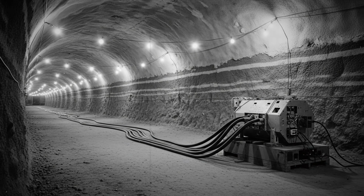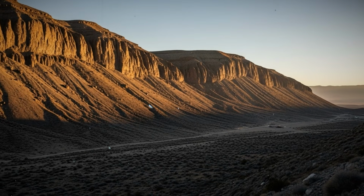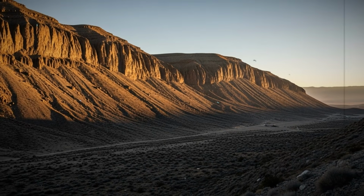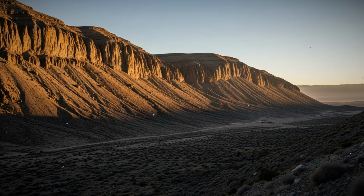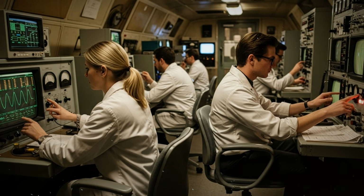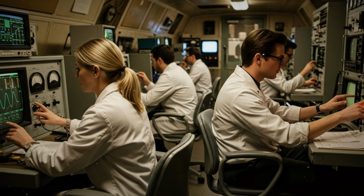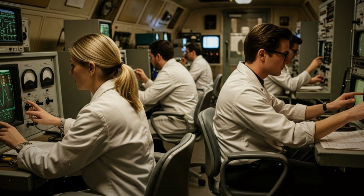anticipation of the detonation. On test day, the mesa appeared outwardly calm, its steep cliffs catching the morning sun while personnel gathered inside control points miles away. Inside these steel-paneled rooms, scientists monitored countdown sequences, watching indicators that confirmed stability before the final firing command.